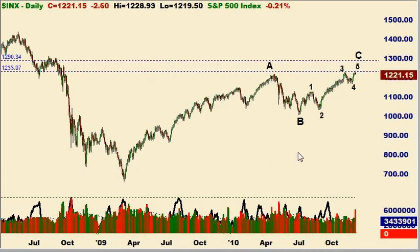Now, on the longer term picture, we've got several counts that are possibly in force. And I bring your attention to this one because this is the most bearish. The implication of this count is that we have a rather large decline, at least under S&P 1000, if indeed this count is correct. I don't necessarily favor this count, but again, it's certainly a possible count, and the implications are quite bearish, and the risk reward here is quite good, so it is worth noting.